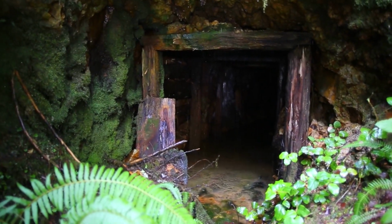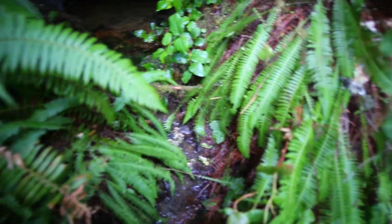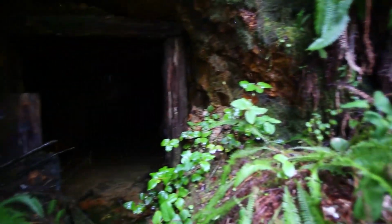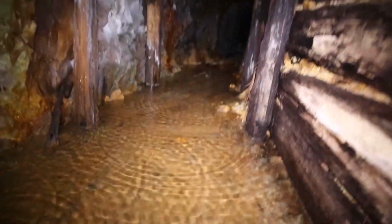And this is the portal to the main adit of this mine. I like the way this one looks a lot. It's got this little kind of alcove tucked away under all these ferns and plants. It's pretty picturesque. A lot of roots hanging down from these timbers.